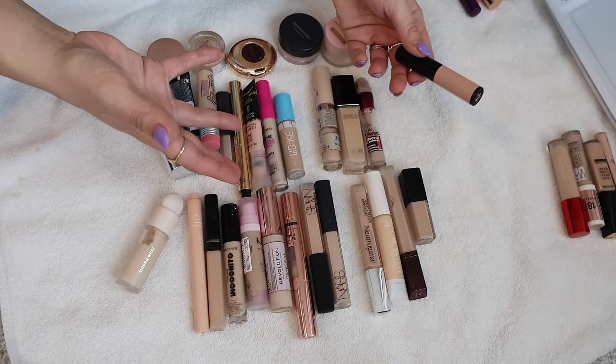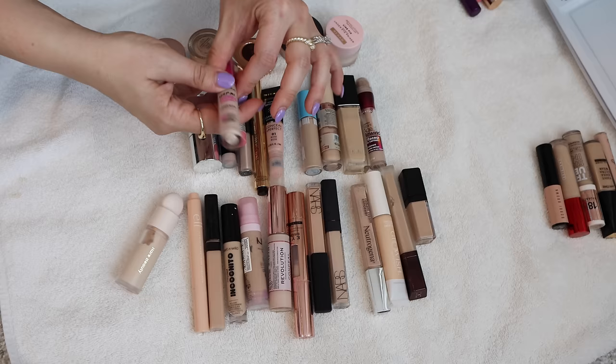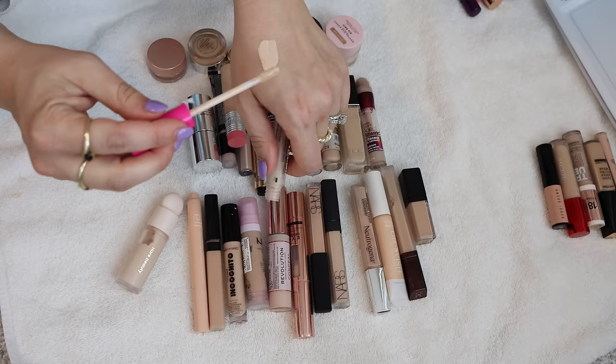For these, I just use them as they are. I think they're good enough, especially the pot. Another one I was not a fan of, the Essence Keep Me Covered Concealer. Woof. This stuff made my under eye look awful.